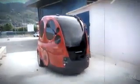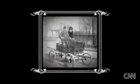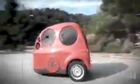The idea of powering a vehicle using air is not new. Compressed air systems have been used to power trams in France since the late 19th century. In the early 20th century, an Anglo-American company produced a car they claimed could run 100 miles on liquid air. And yet none of these has been a commercial success.